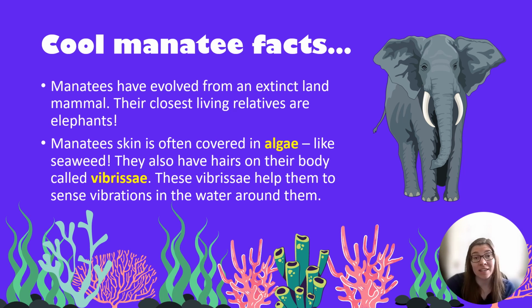And manatees' skin is often covered in algae. So this is like seaweedy kind of plant material. They also have hairs on their body called vibrissae, and the vibrissae help them to sense vibrations in the water around them. So they use this special sense to help them to navigate their way through river channels.